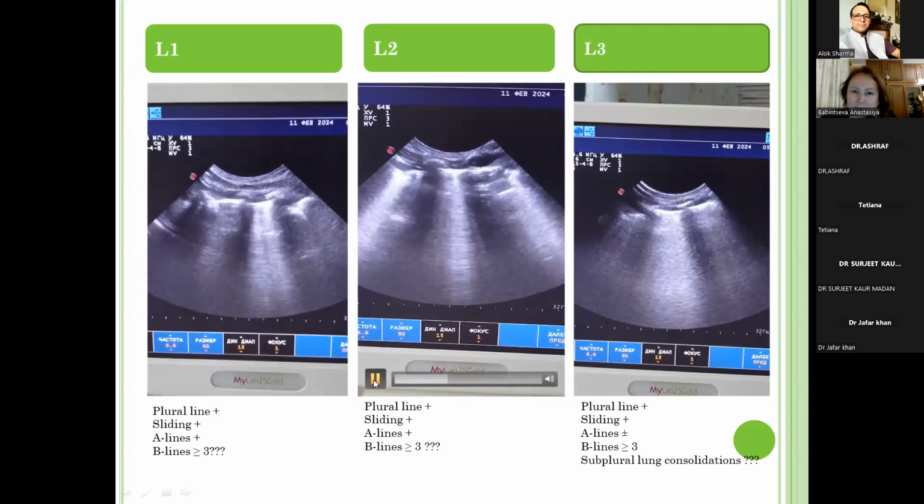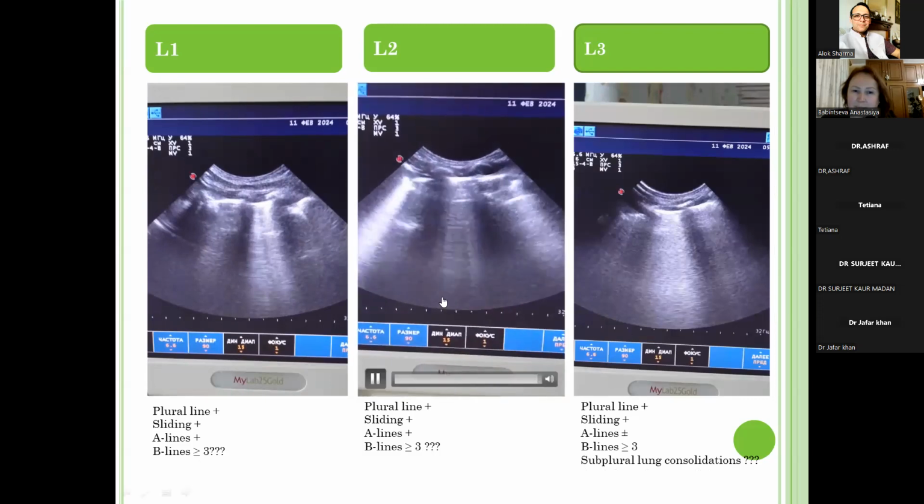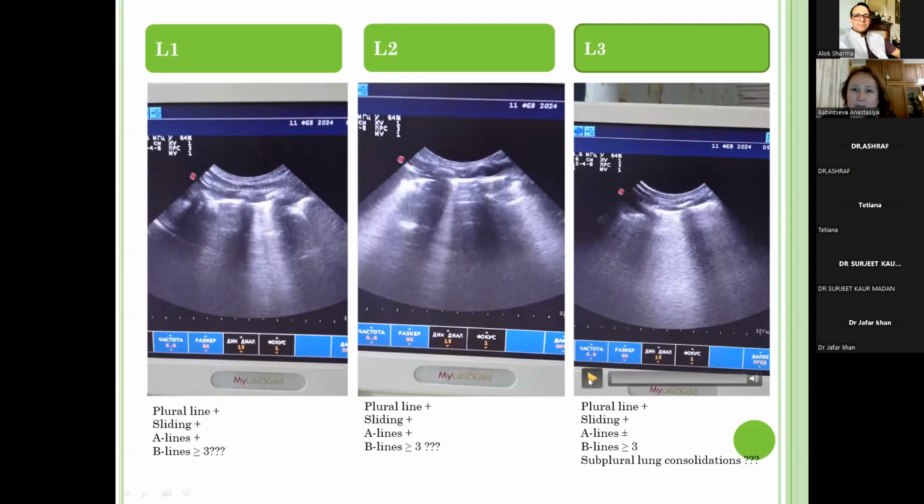L2. Very nice. And I am afraid, but don't worry, we'll try.